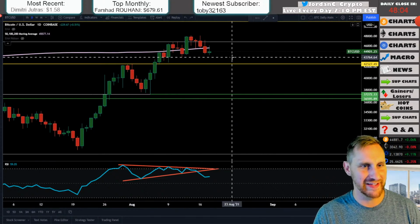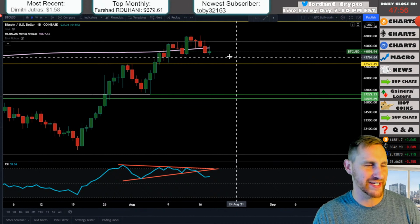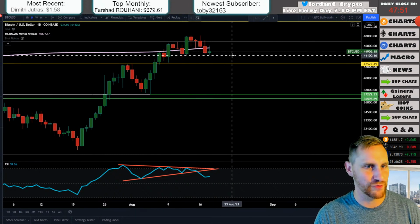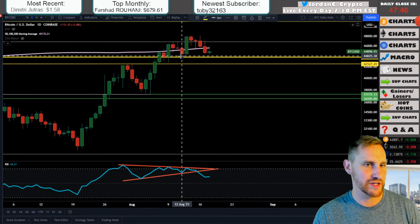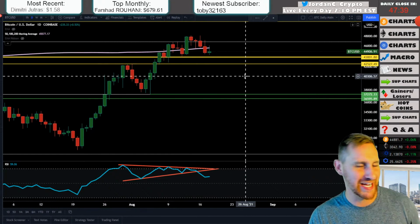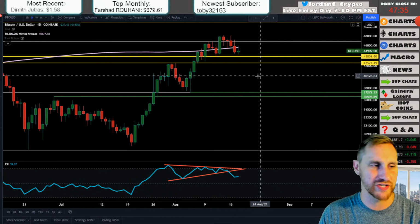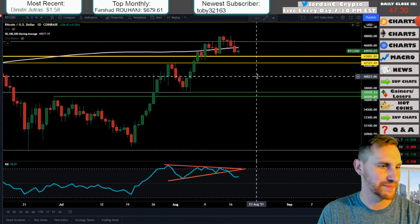Now, looking down, 43.8 seems like a pretty interesting level too. The reason for 43.8 is we have a candle body close, and we also have a candle body wick bottom there. So that could be an interesting level, 43.8, for a potential bounce as well. Just looking at potential bounce areas from the fibs, candle body closes, and candle body wicks, trying to give everyone the most up-to-date analysis there.